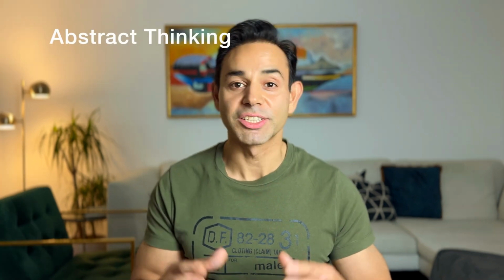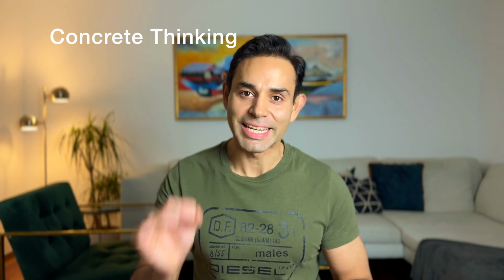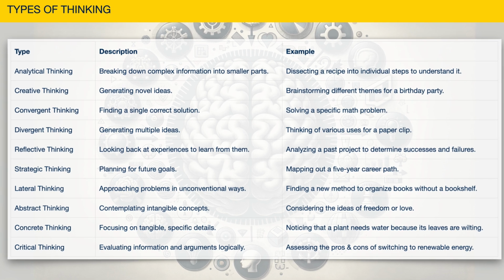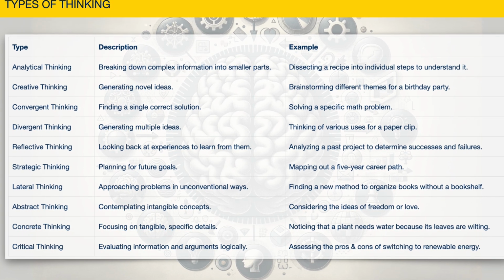Abstract thinking deals with contemplating intangible concepts, such as the idea of freedom, justice, or love. Concrete thinking is about focusing on exact details and tangible results. For example, noticing that the plant needs water because the leaves are drying. Critical thinking is about evaluating information in a logical manner, such as evaluating the pros and cons of switching to a renewable energy provider. Each type of thinking serves distinctive purposes and is important in various parts of life.